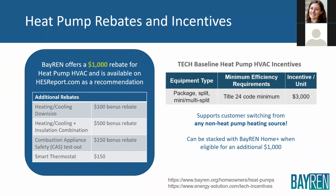Now Tiari is going to go over the rebates and incentives that are available to the homeowners. Yes, hi everyone. So yes, there are rebates and incentives for heat pump HVAC, and particularly through the BayREN as well as the TECH programs.